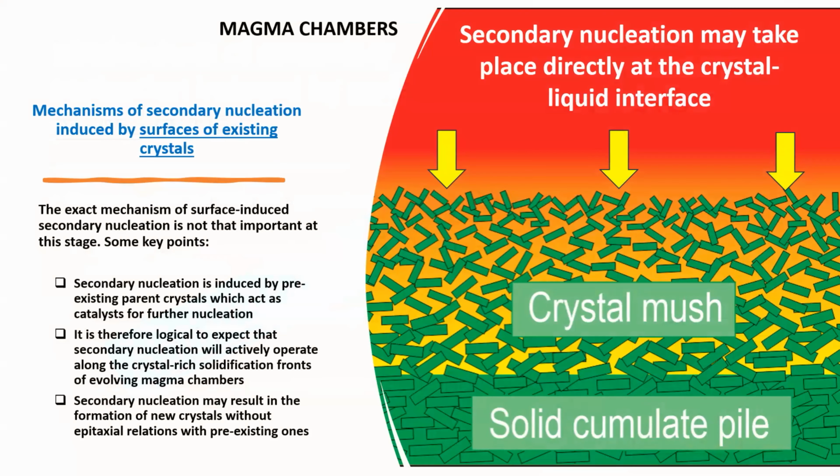Why? Because if secondary nucleation is induced by pre-existing parental crystals, and we know this from these experiments, and we know that in our magma chamber, at least in my magma chambers, we have solidification fronts with a lot of crystals.